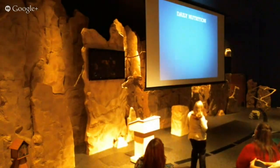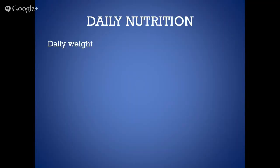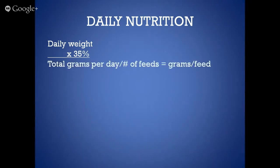So this is how we figure out how much food they need for the day. We weigh them several times a day. We take their daily weight and we multiply that by 35%. We want them to take in 35% of their body weight every day. And then we divide that by the number of feeds.